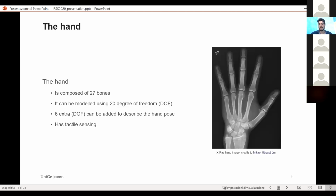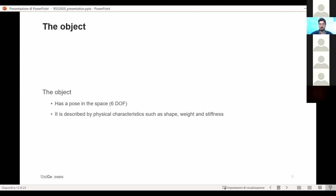The human hand has a quite complex mechanical structure that, generally speaking, can be resembled using a 26 degree of freedom model. And of course, the human hand itself is able to provide tactile feedback to the person. On the other hand, the object, in order to be described, needs 6 degrees of freedom.